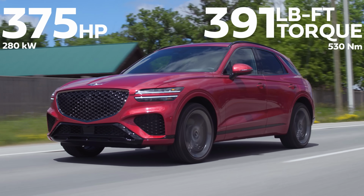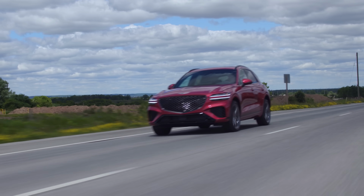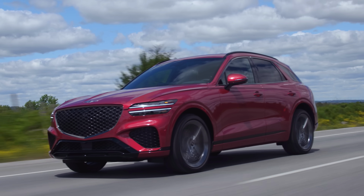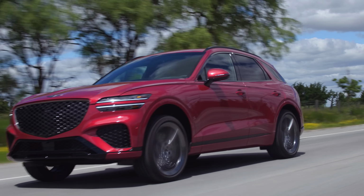Okay, cruising in auto, just floor for me. Dude, this rips. It picks up really hard. This is a great powertrain. It's the same one that's in basically every other Genesis now. Surprisingly quick, but they're not known to be a fast SUV company. Right, they're more luxurious, but this definitely isn't slow either.